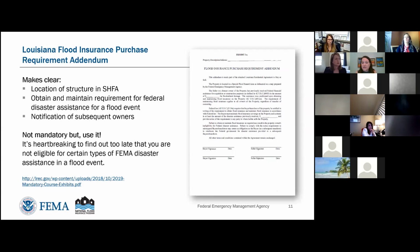There are 3 different versions that we've done, laid out in different ways, but they all have the same information, some of which allow you to not put in the amount of assistance actually received by the seller or a previous seller, because you may not know that. All of these would be compliant with the requirement to pass along that obtain and maintain notice. And then it also says in these addendums, it notifies the title attorney when they're doing the documents to close the sale that this obtain and maintain requirement needs to be in the act of sale as well. So 2 places it needs to be.